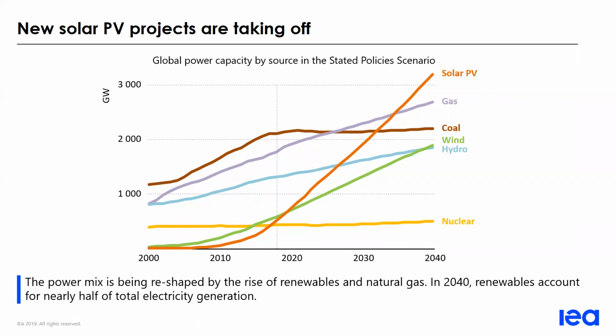And then if we look at the sustainable development scenario, the growth trajectory for both wind and solar would be even stronger, with renewables growing to meet around 2/3 of global electricity demand by 2040 in the sustainable development scenario. Both solar PV and wind each would meet about 20% of global electricity demand in this scenario. And moving forward further to 2050, we would see renewables edging towards 80% of global electricity generation.